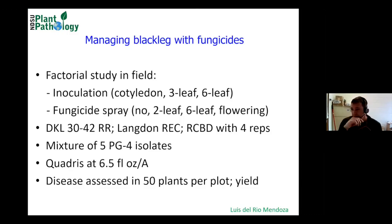All right. Another thing that I would mention is that fungicides can be very useful here, especially when you're challenged with not having as much resistance in a field or the pathogen's changing quick. So fungicides can be an option. And in general, the early application of fungicides is much better.